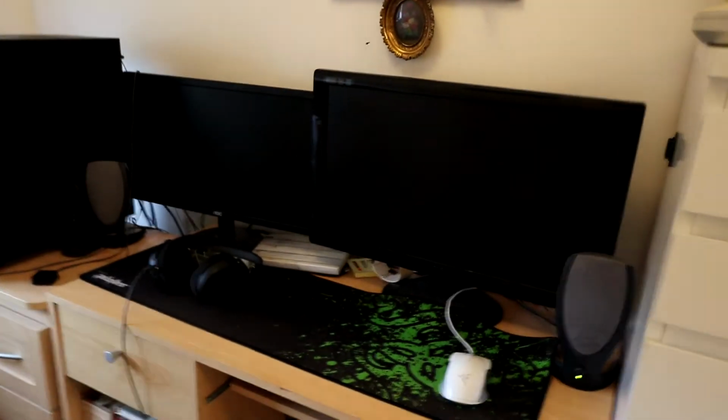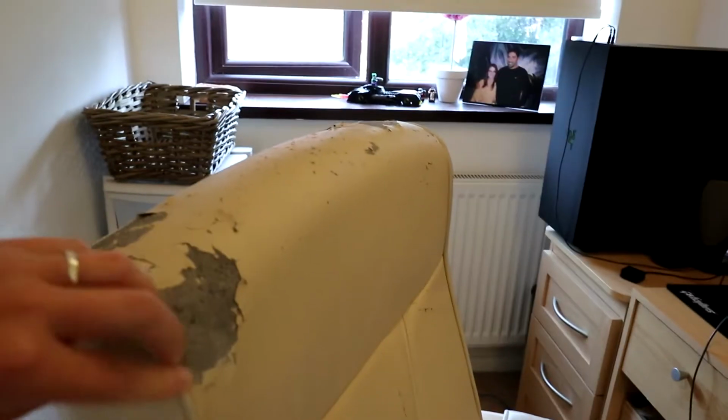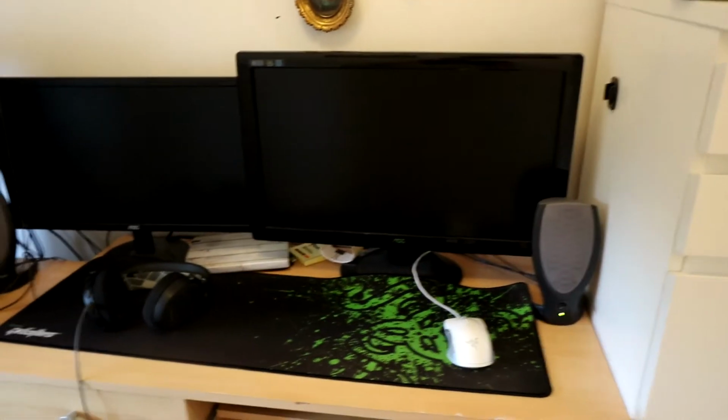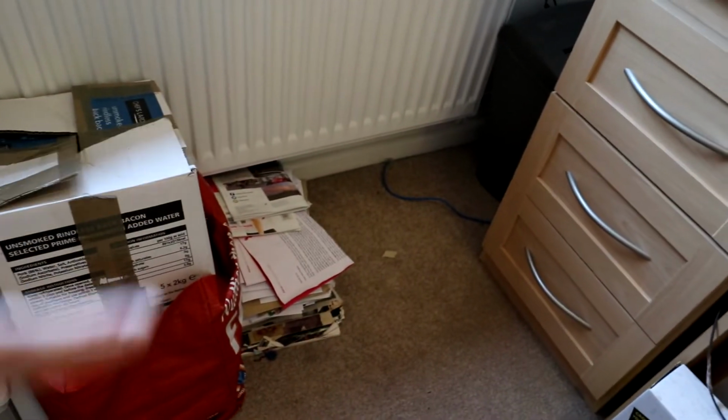So this needs to be cleared. You have to excuse the chair. I'm going to redo this chair, actually take this off because it all unzips. So I'm going to buy some fabric and redo the chair for this room. But yeah, we've got a computer here. This needs to go. All this paperwork and my knitting patterns are on the floor there.